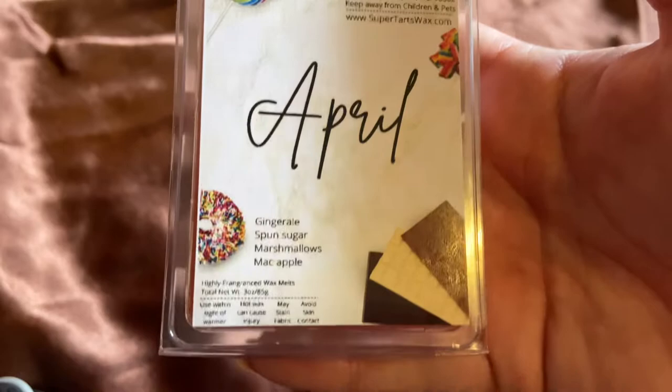This is from Super Tarts as well, newer label. It is ginger ale, spun sugar, marshmallows, and Mac apple. Honestly, this is just a sweet apple ginger ale scent. It's not necessarily carnival, but it's great for this transition from summer into fall, in my opinion.